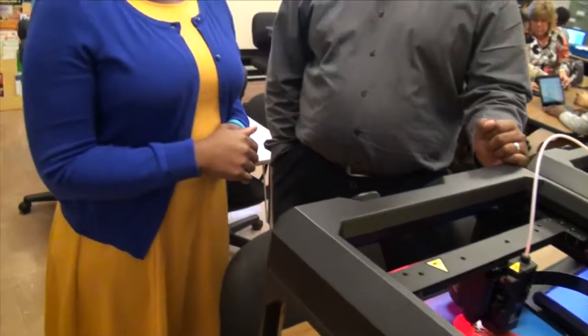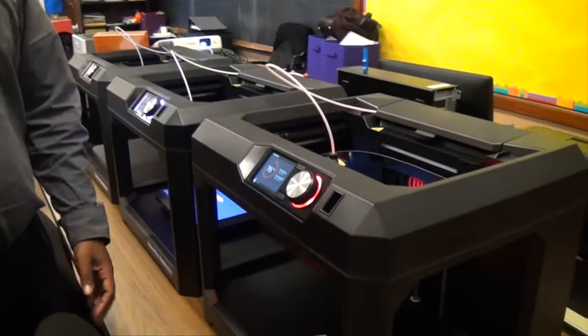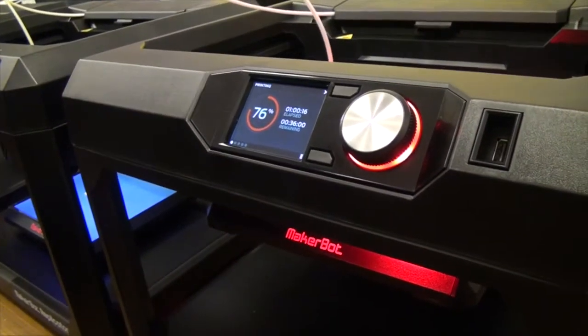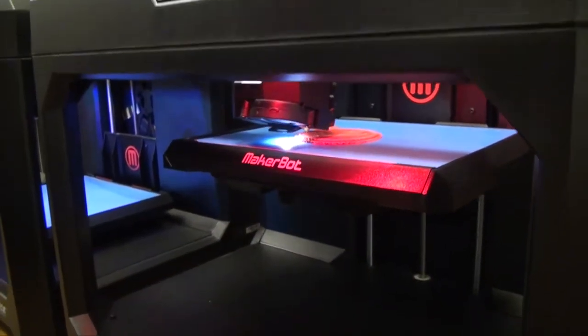So it depends on the object that you're printing, but it can be anywhere from 5 minutes to, as you can see here, about an hour and a half. And this is already 76% done. So it just depends on how intricate it is and whatever you've got going on. It takes a little bit longer.